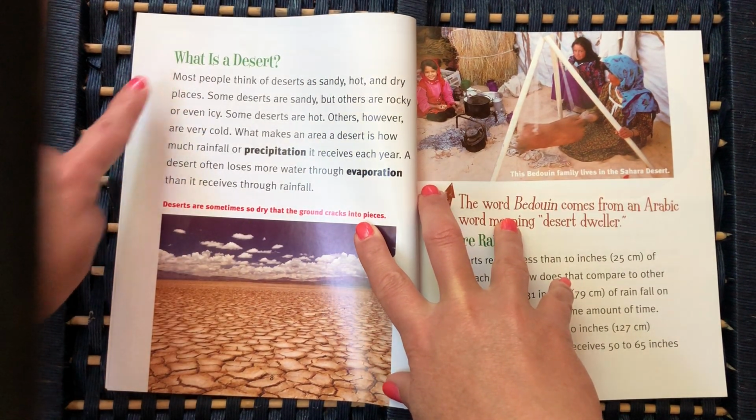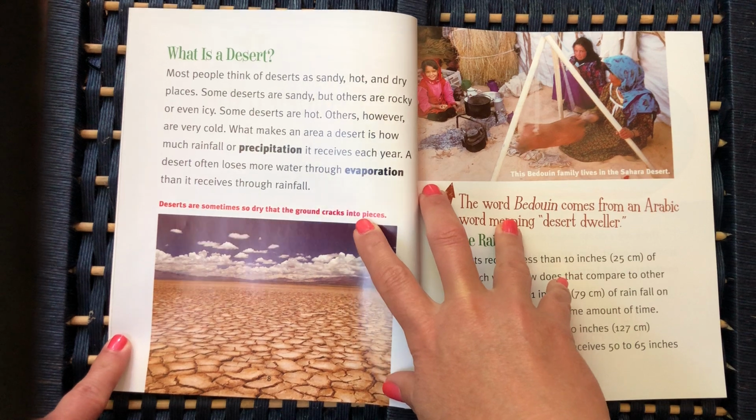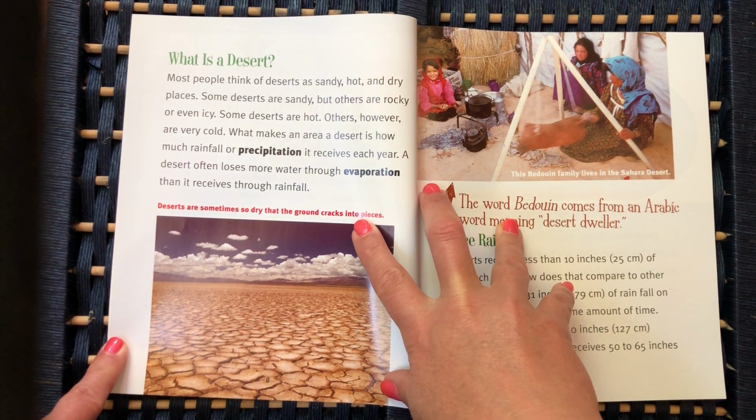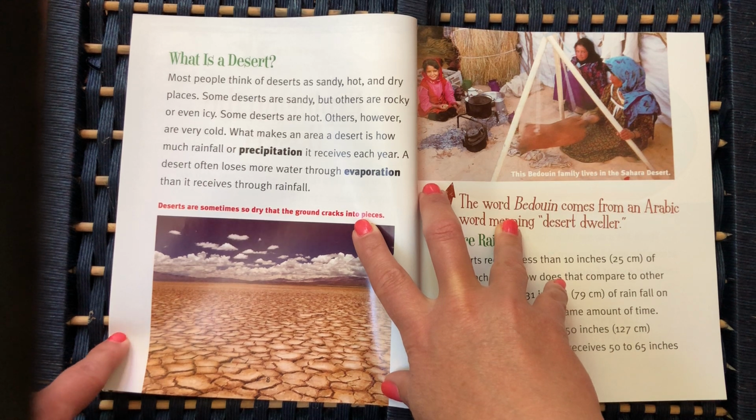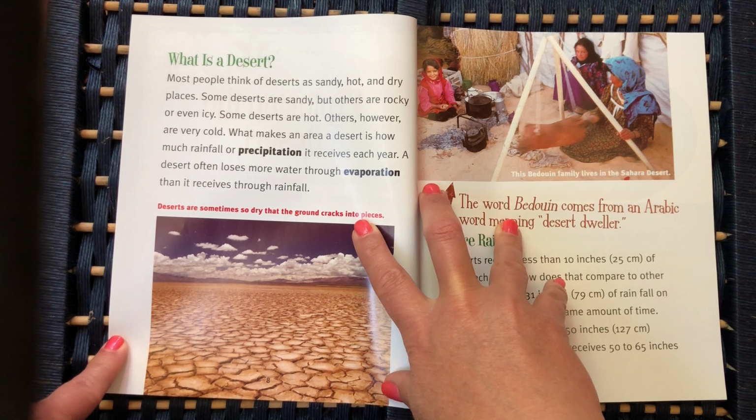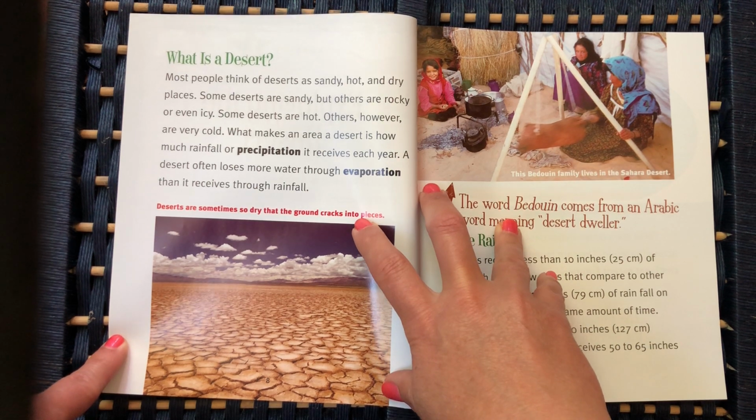What is a desert? Most people think of deserts as sandy, hot, and dry places. Some deserts are sandy, but others are rocky or even icy. Some deserts are hot. Others, however, are very cold. What makes an area a desert is how much rainfall or precipitation it receives each year. A desert often loses more water through evaporation than it receives through rainfall.